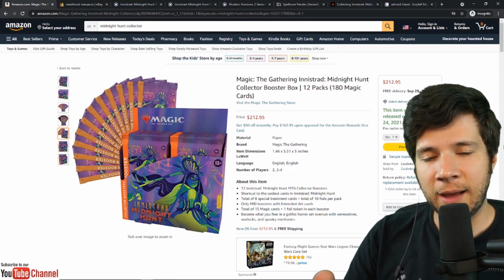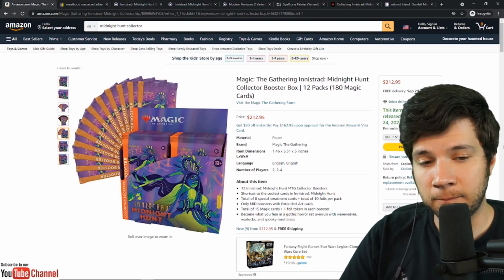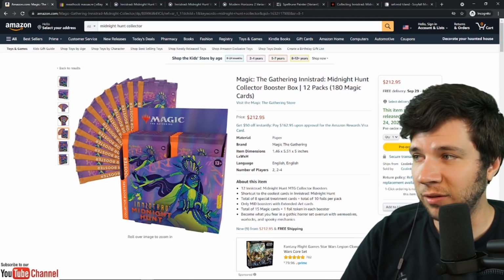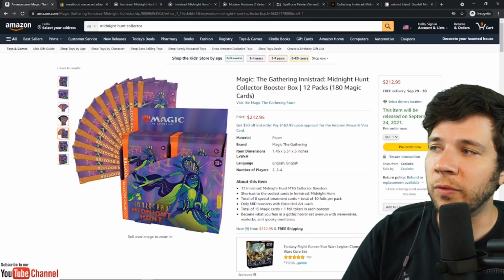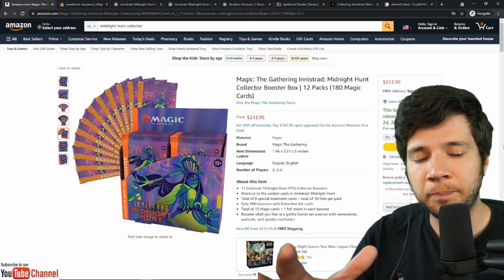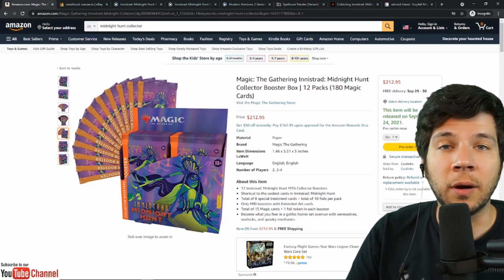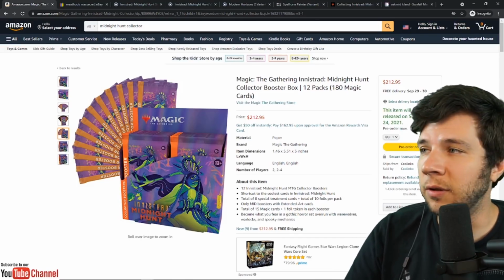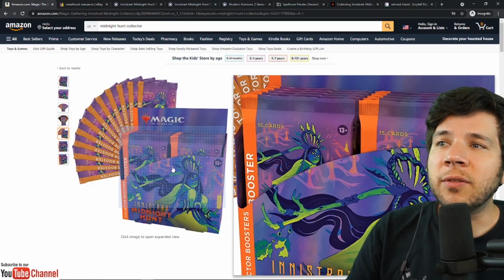At this point, I have not bought even a Modern Horizons 2 collector booster box. I really like the set booster boxes. I think there's a case for those in the long run. I do see kind of what Wizards of the Coast is doing with set booster boxes and trying to make those the new collector product, whereas draft boxes are obviously needed for sealed. They're needed for draft. I do like the collector product. I don't think this is a waste of money.